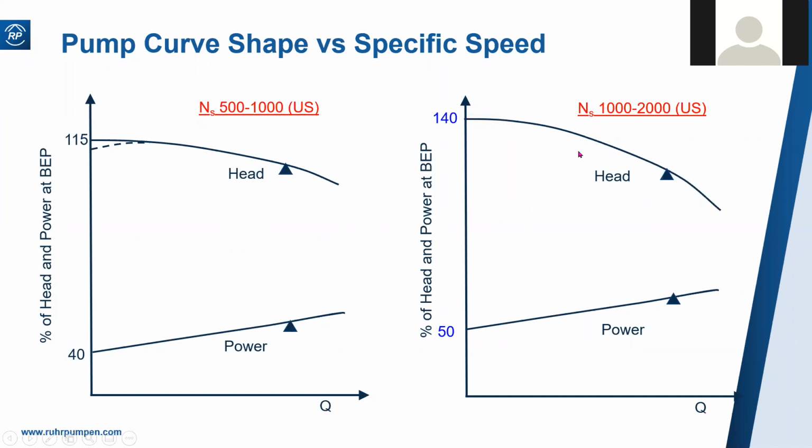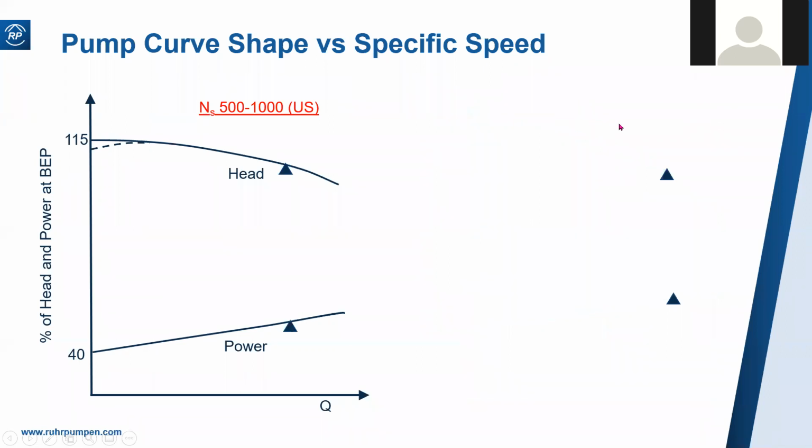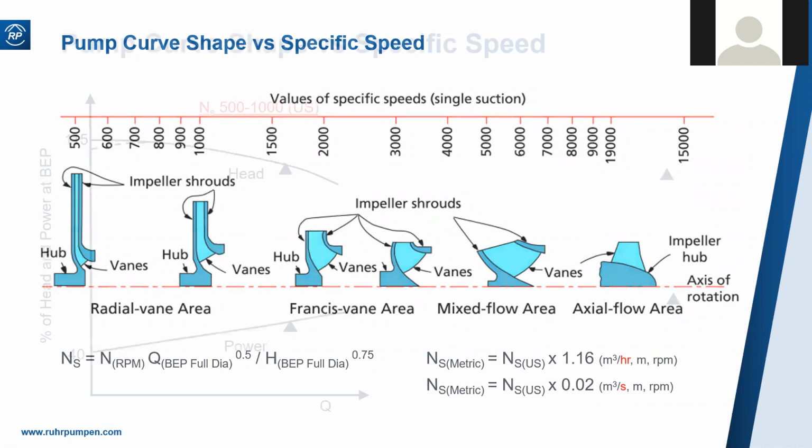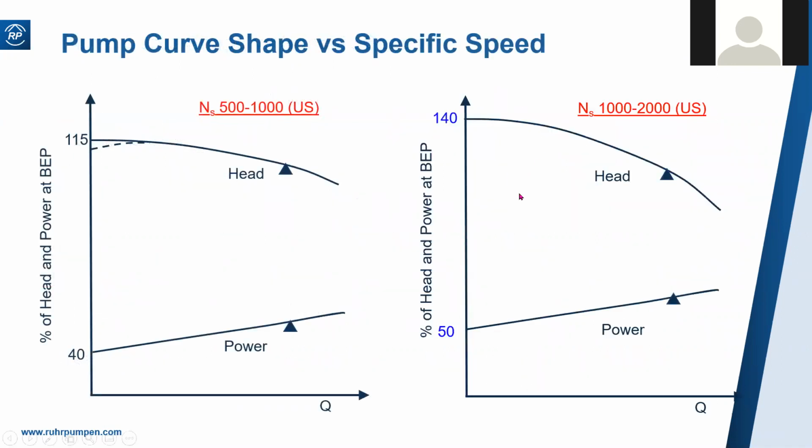Second is in the region of specific speed, 1,000 to 2,000. So here. Most process pumps fall within this range. Head rise is typically 120 to 140%, and again, we have a continuously rising power curve.